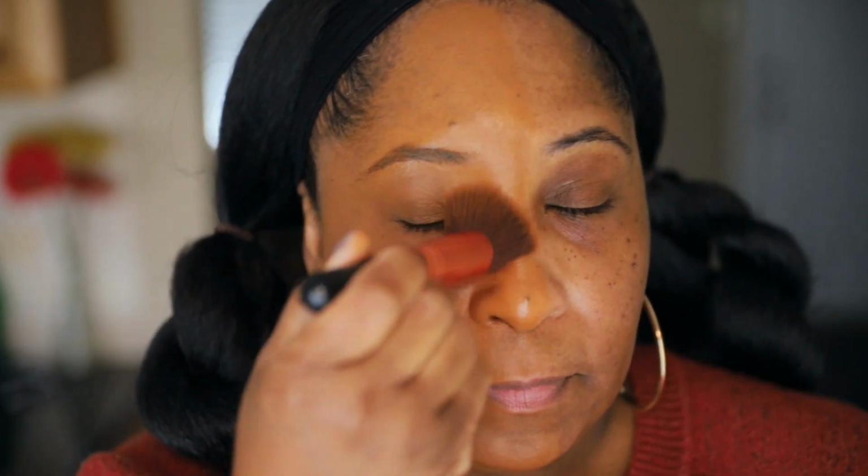So I kind of wanted to just show you what it looks like. So this is no foundation. This is the foundation. And it is a very warm undertone, but I don't mind that. That's what I like. But you can see the difference.